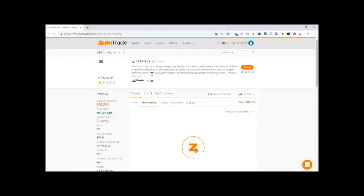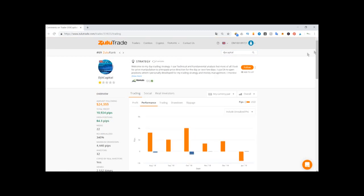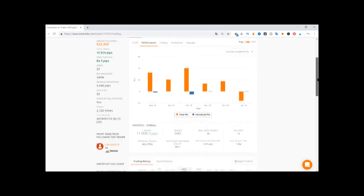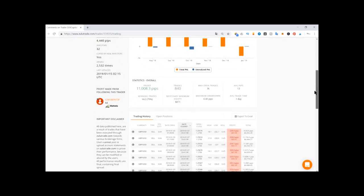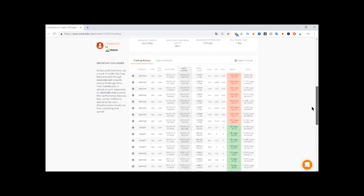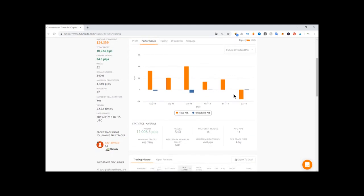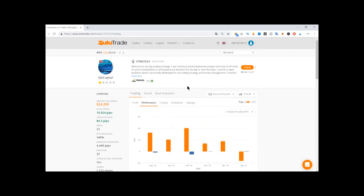Spot number 45 last week, this month spot number 69, and seems to be his worst month so far. So this looks really bad. Trading history, so many red. So all the profit from last month is gone now, almost. So I will not follow this trader for a moment.